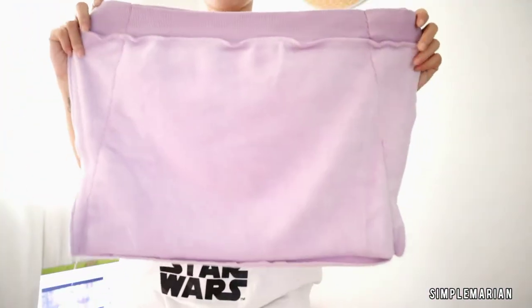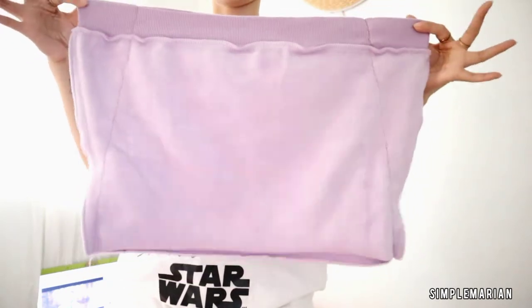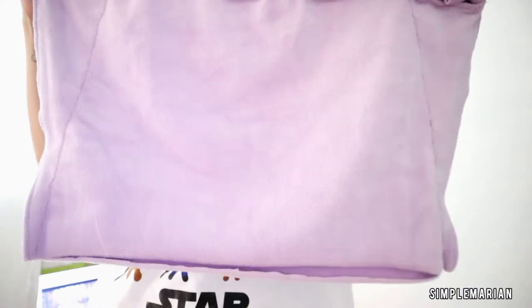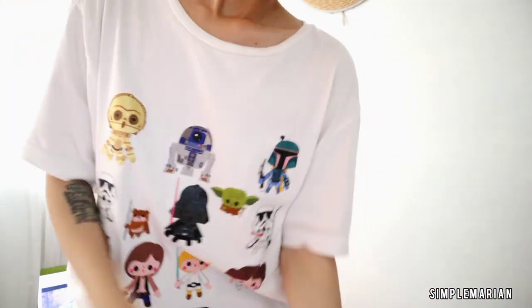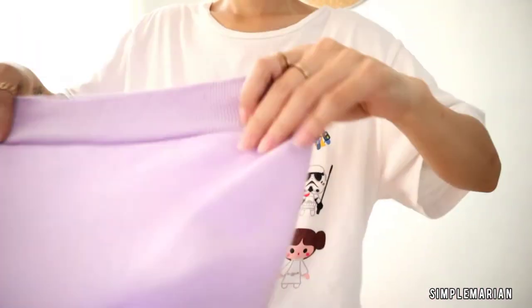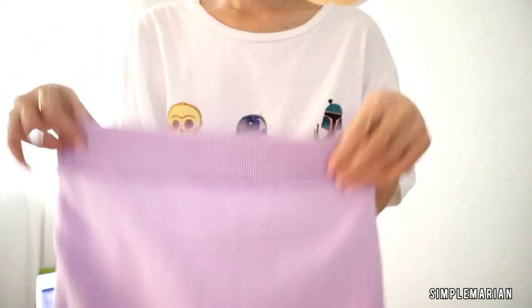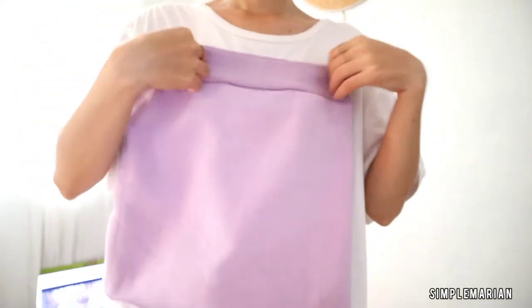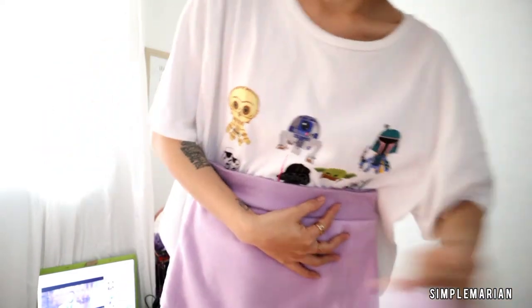Okay, so that's what the whole thing looks like. So that's where I traced it, and I just sewed it by hand. And yeah, I like the fit of that. And also the inside is really comfortable. I tried it on last night and I don't want to take it off. So I'm just really, really happy how it turns out. I did that before and I made shorts, but I'm not very happy with that. So yeah, this is a nice lounge set.